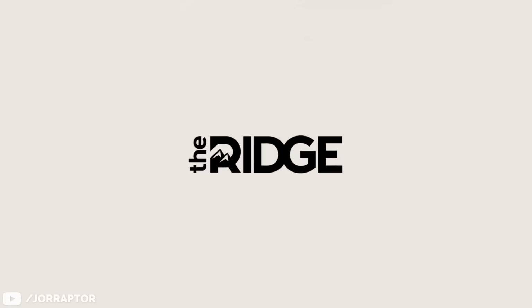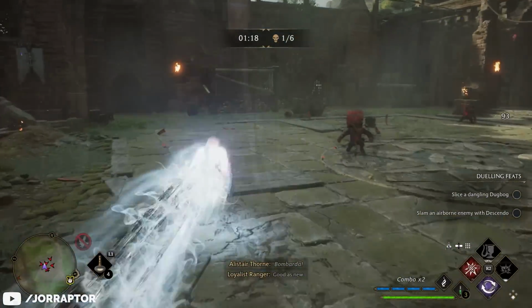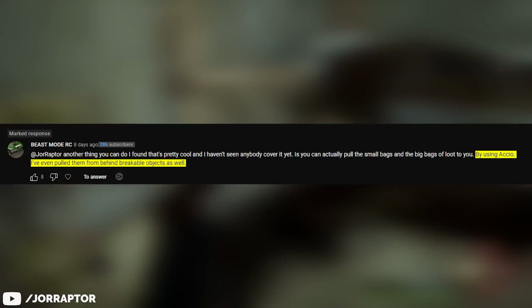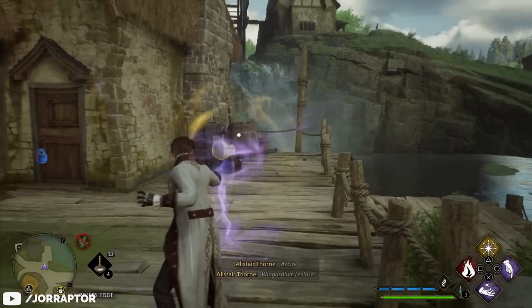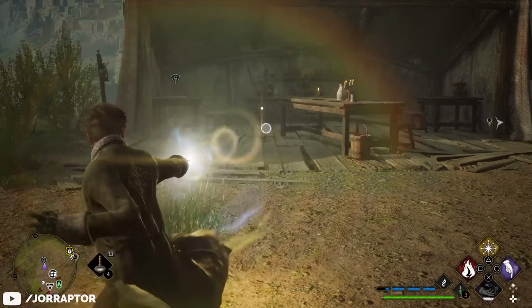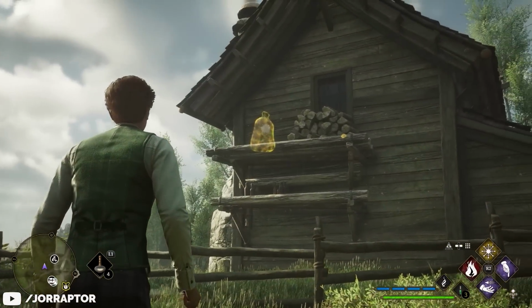I want to start with some fun and interesting extra uses for certain spells. Like I always used to walk up to these loot bags to open them, but Beast Mode RC in the comments let me know that you can also use Accio to get the smaller, but also the bigger bags of gold and open them up. It only doesn't work on a chest, which I think makes sense, but it also doesn't work on loot bags that were dropped from enemies. Would be cool if they added that in the future.